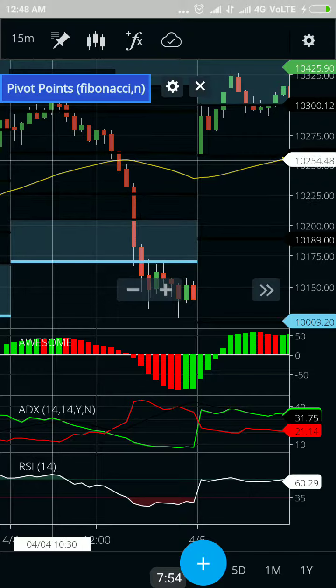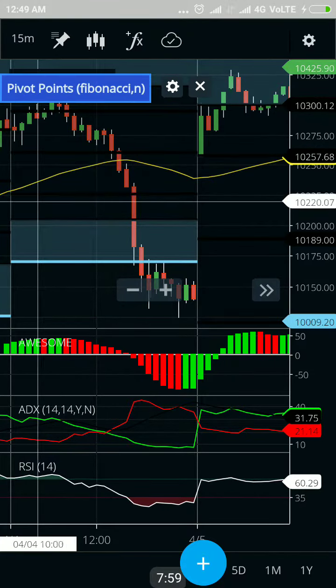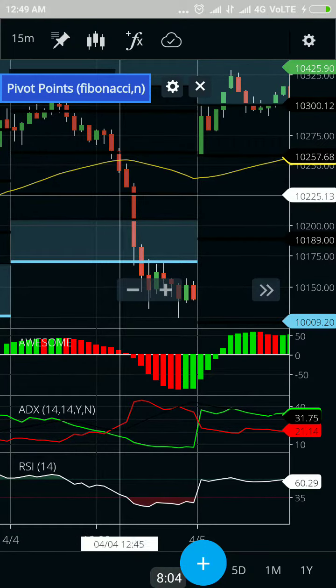4th of April was a red day. It started with a red candle. Awesome was green, and then there was no direction. The market was sideways for a while. Then eventually this candle got formed, which was at 12:45. Basis this 12:45 candle, what we saw is it had broken the 50 simple moving average line, and it had closed below the line in a very solid kind of a candle. By solid candle, it doesn't have a long wick, it doesn't have a doji kind of a setup. It's a proper red candle.